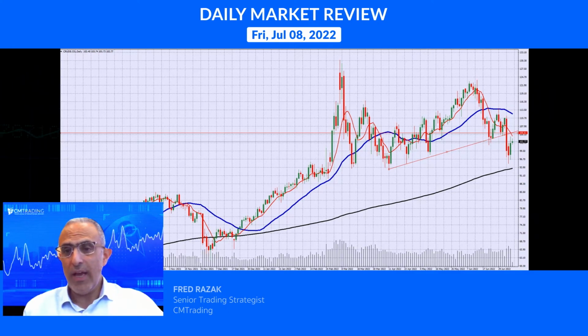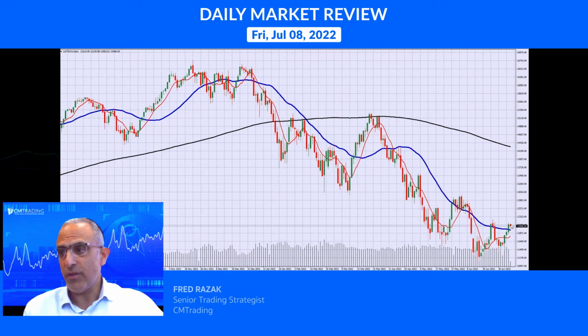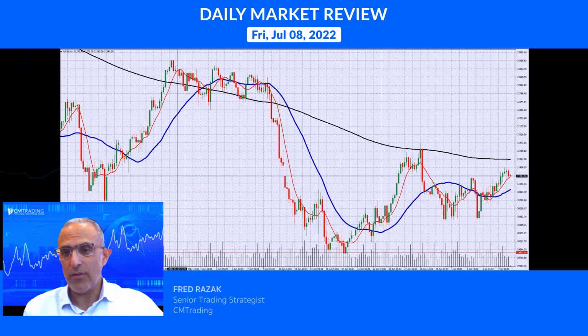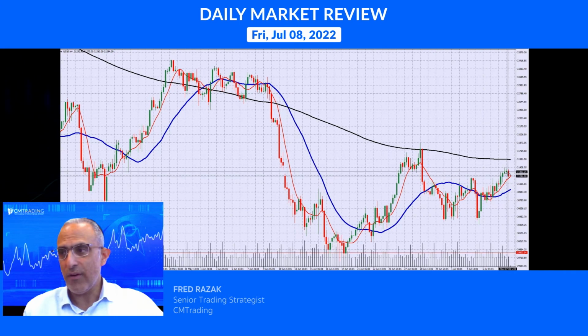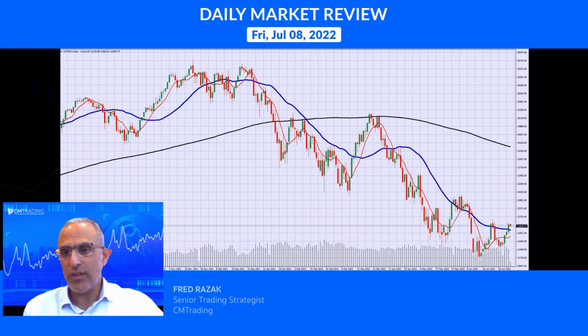Now looking at the big board, the Dow Jones first, there we go. 31,200-ish level, breaking out there, okay, which was a decent move for the Dow Jones. The NASDAQ also breaking out here above that moving average, okay, but still does have resistance at this 12,000-ish level. So keep that in mind going into today.